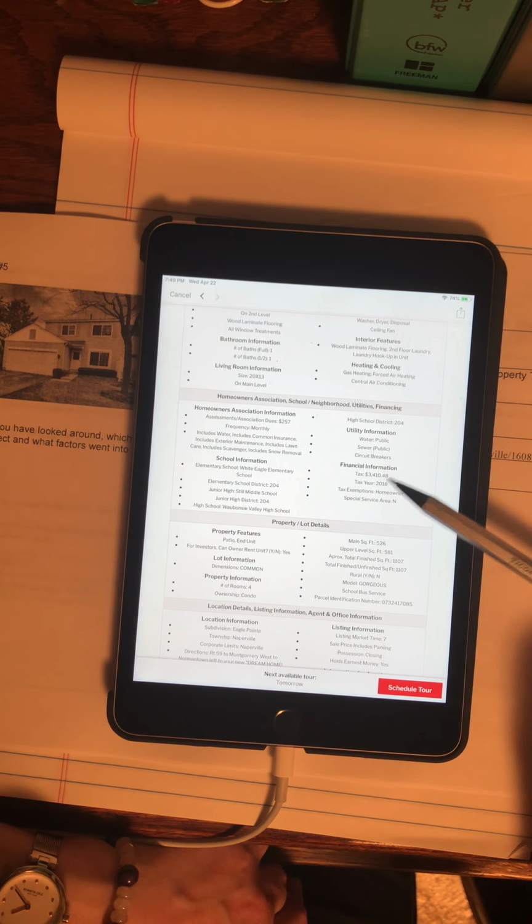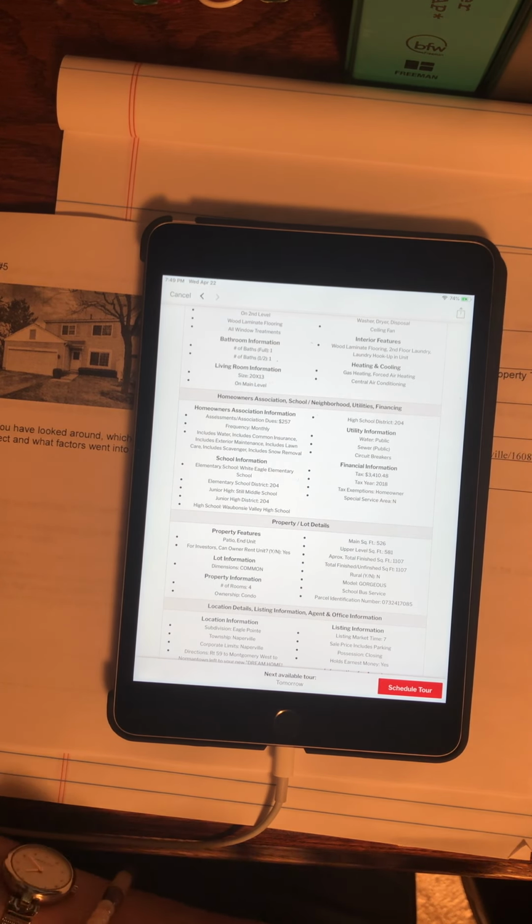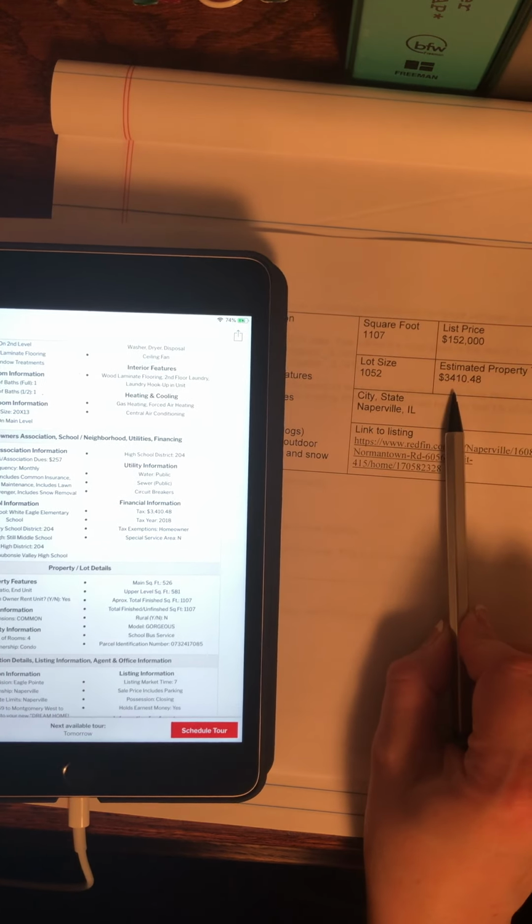And then financial information, the tax from 2018. Now, is it going to stay the same? Absolutely not. But it gives us a starting point. So that's where I got my estimated property tax, was down in here.